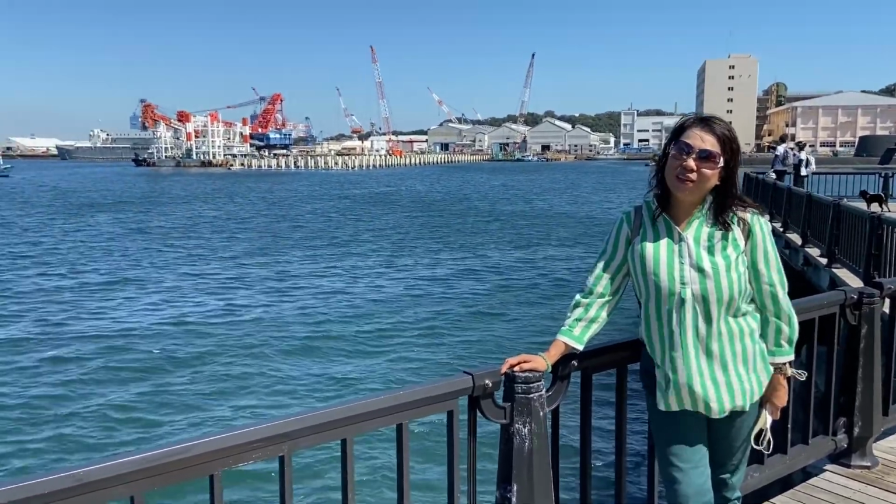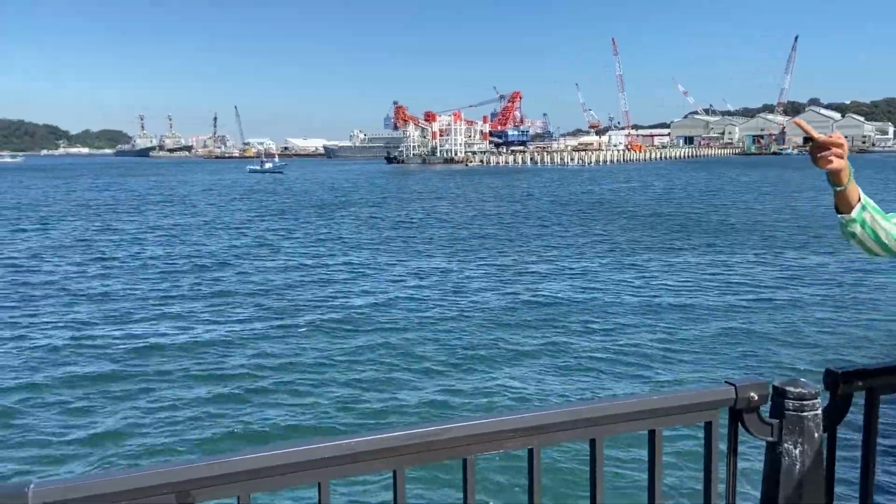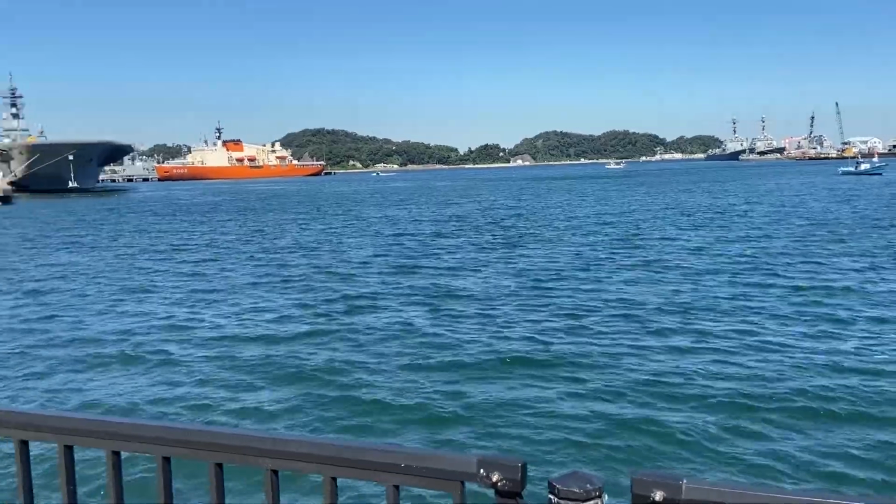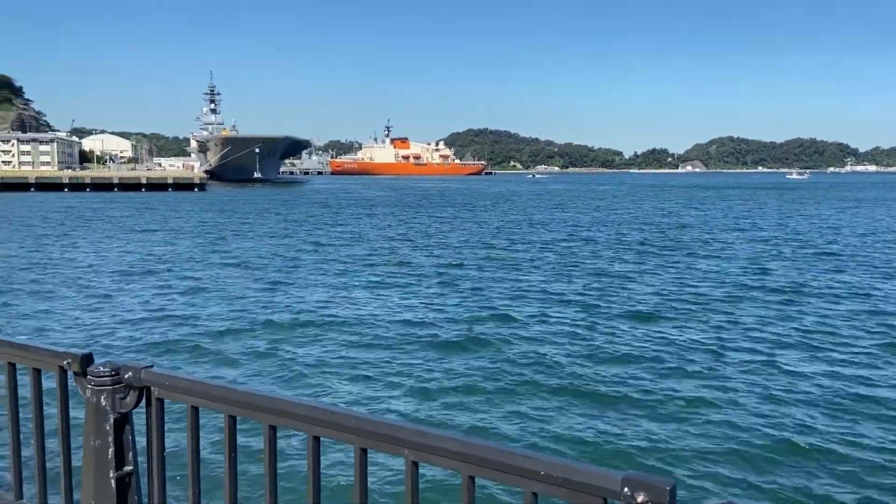How to get there? Yokosuka is an easy 1 hour direct train ride from Tokyo and 30 minutes from Yokohama.